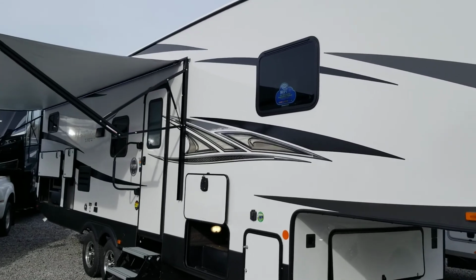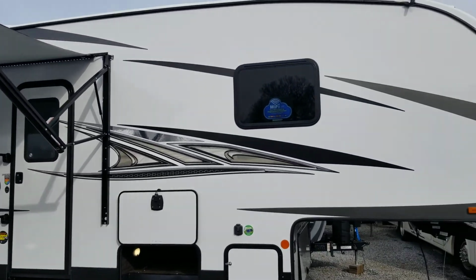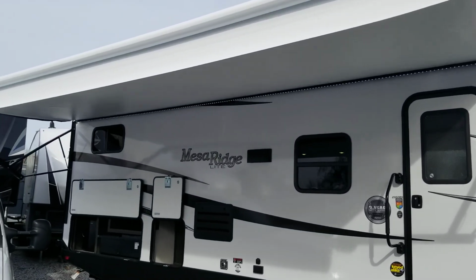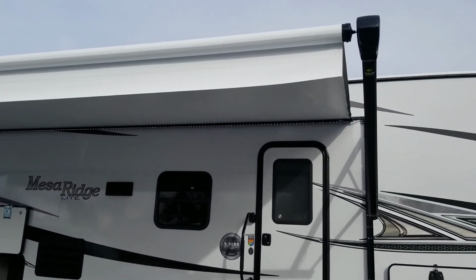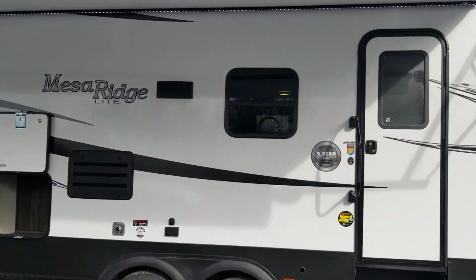So it's 96 inches wide, full aluminum framing in the walls, bonded and welded. Still has all the same insulation factors and construction quality of the wide body Mesa Ridges. Coming from a premium trailer. You can see the expansive power awning on the outside, marine grade speakers built directly into the arms of the awning, so they're firing sound back at and towards the coach instead of out and away from it.